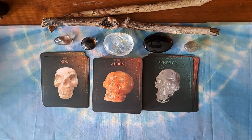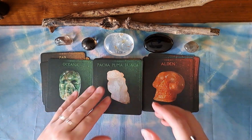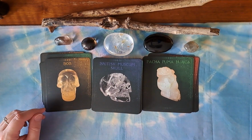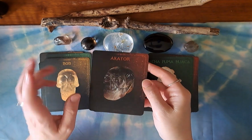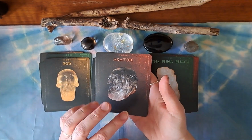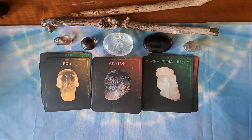Anyway, when I got the deck home, I shuffled it, read through the guidebook, and then decided to pull a card straight away. And the card that I pulled was this card, which is sitting on my altar. It's been sitting on my altar for the whole month, and this is Akator. Akator is made out of smoky quartz. And I'm going to give you a bit of an insight into the guidebook as well, just to give you a bit of an idea.